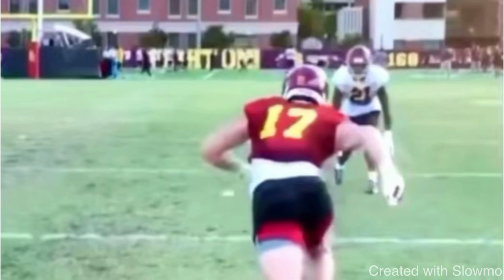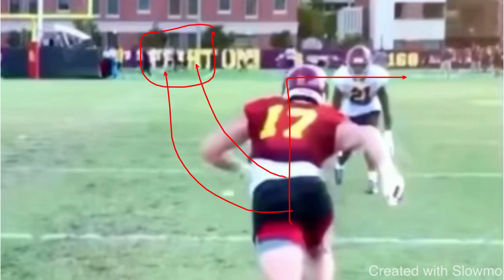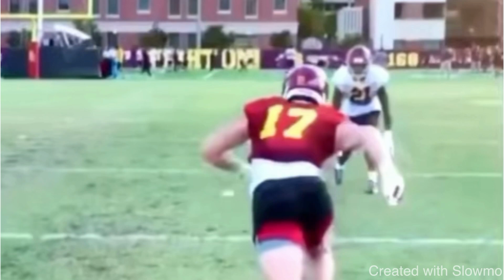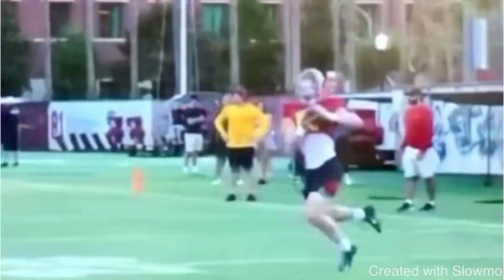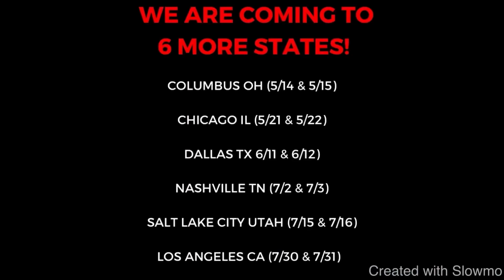So again, if he's inside shade and you had to run a post, you'd want to attack his inside shoulder, get him to flip, run the post. You have a 10-yard out and he's inside shade, you'd attack his leverage. Vice versa for anything versus outside shade. Let's play this again, full speed, fellas. You have to know these different situations. You have to have that football IQ if we want to be successful and we want to be able to play at that next level.